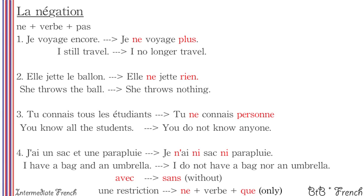Now the next sentence. Elle jette le ballon. She throws the ball. Now if I wanted to put this into a negative sentence, I'll say elle ne jette rien. She throws nothing. The next sentence. Tu connais tous les étudiants. You know all the students. If I wanted to put it into a negative form, tu ne connais personne. You don't know anyone. The next sentence, j'ai un sac et un parapluie. I have a bag and an umbrella. Negative sentence, je n'ai ni sac ni parapluie. I do not have a bag nor an umbrella.